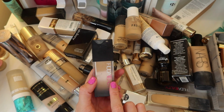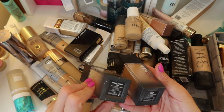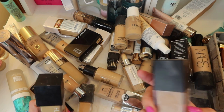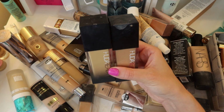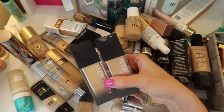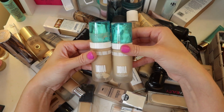My beloved Huda. I've got a few of these. This is my favourite. Here's another one. So I've got here Creme Brulee 150. This is my second one of this. And I've got Latte and 300N. Second one of one of them. I love this foundation. This is my favourite full coverage matte foundation. I absolutely love it. It's a love or hate, I think. But for me, I really love it. So I'm keeping those.